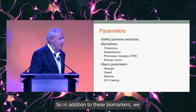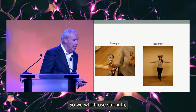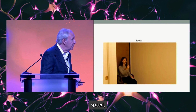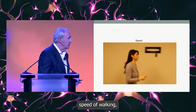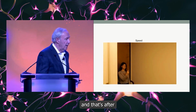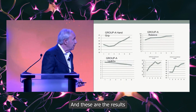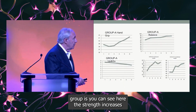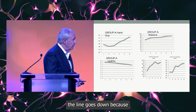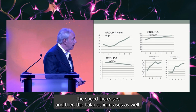So in addition to these biomarkers, we used macro parameters. We used strength, balance, speed of walking, and for the speed you use a chronometer. And these are the results in group A. As you can see here, the strength increases, the speed increases, the line goes down because the speed increases, and then the balance increases as well.